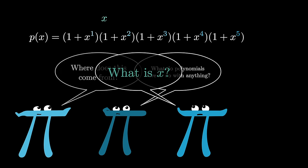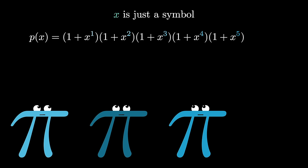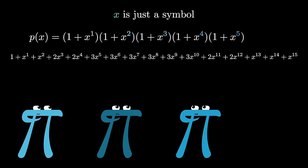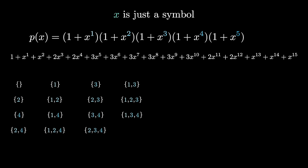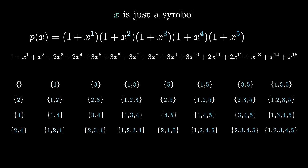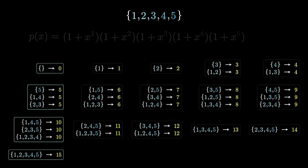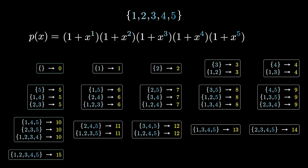And essentially, x is purely a symbol. The only reason that we've written a polynomial here is that the act of algebraically expanding it is going to completely mirror the act of constructing subsets. And, importantly, this grouping that we want, where subsets with the same sum are all bunched together, kind of happens automatically when you do this. And let me show you what I mean.